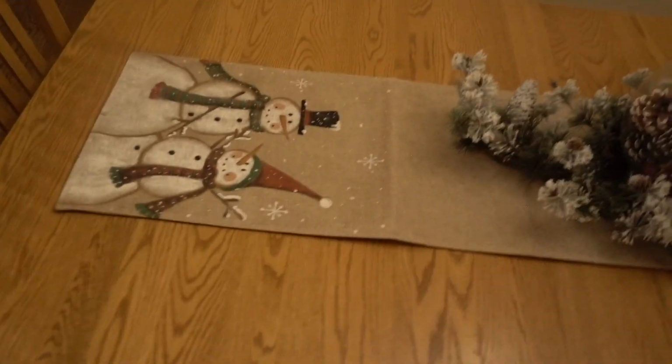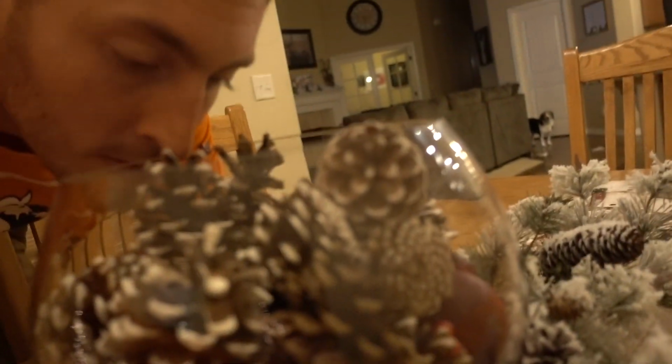So we put up the Christmas trees. We made this centerpiece, which turned out awesome. It smells really good. We're already in the Christmas spirit. It's coming early this year.